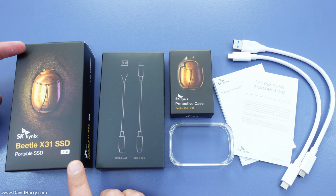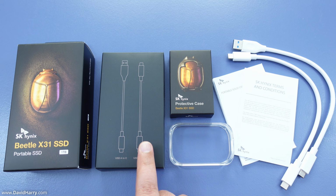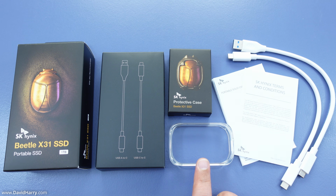So as we can see here, this is the main box, which holds absolutely everything. Also, we have got this secondary box here, which holds the USB-A to C cable and the USB-C to C cable. We then have this other little box here, which holds this little clear bumper case, which is really neat. I will show you this in a second.